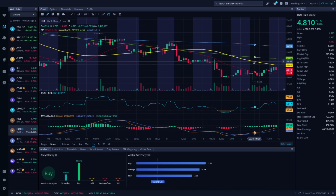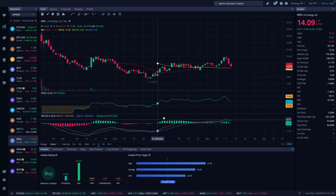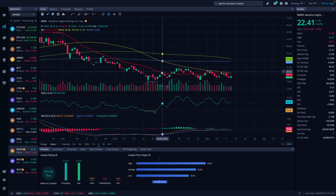HUT was up 3.89% to $4.81. Iris Energy was down actually 8.15% to $14.09. It has kind of been flat here the last couple of days here, looks like. And I have this on the 1 hour chart. Let's go to the daily chart here. That's actually been going down on the daily chart. Sorry, on that one. Mara was up 4.67% today to 22.41.